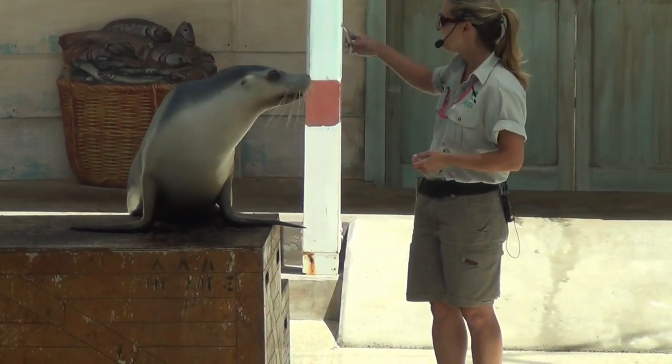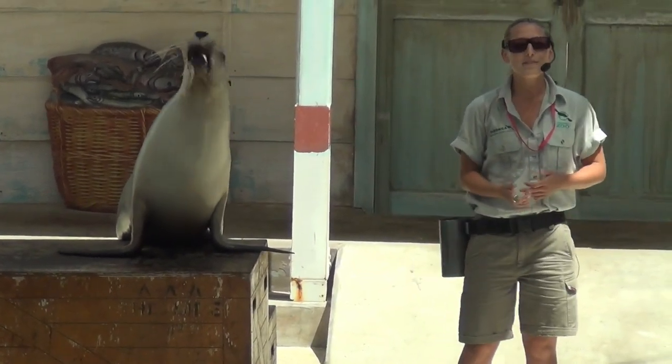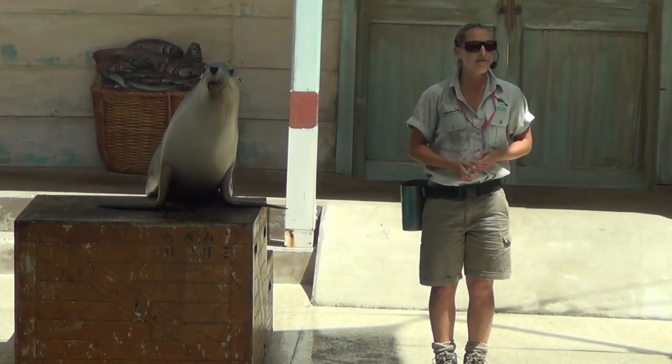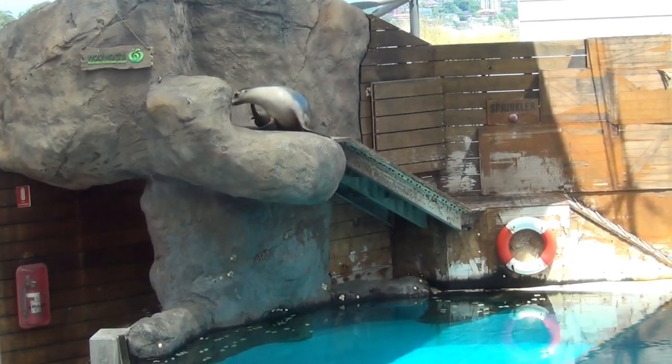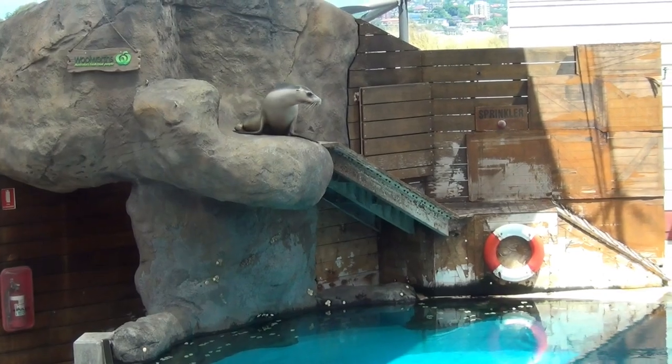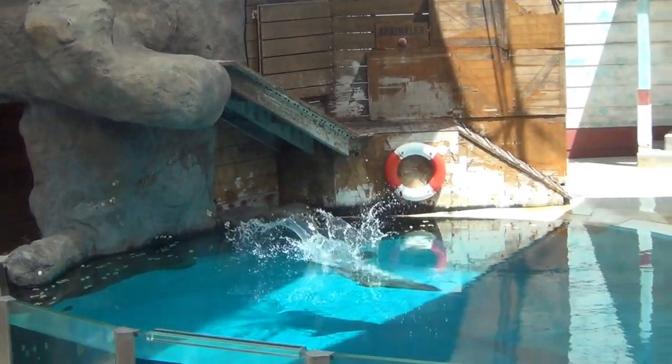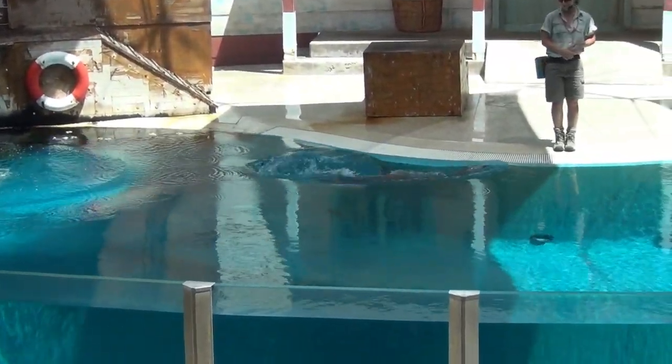Thanks for that, Lexi. The Australian sea lion is just one of 33 different types of seals that can be found on our planet. And altogether, they're known as pinnipeds. Oh, you're a bit itchy. That's okay, we'll leave that one alone. Alright. But you see how impressive those flippers are on the land, but they truly show what they're made for when it comes time to powering through the water.